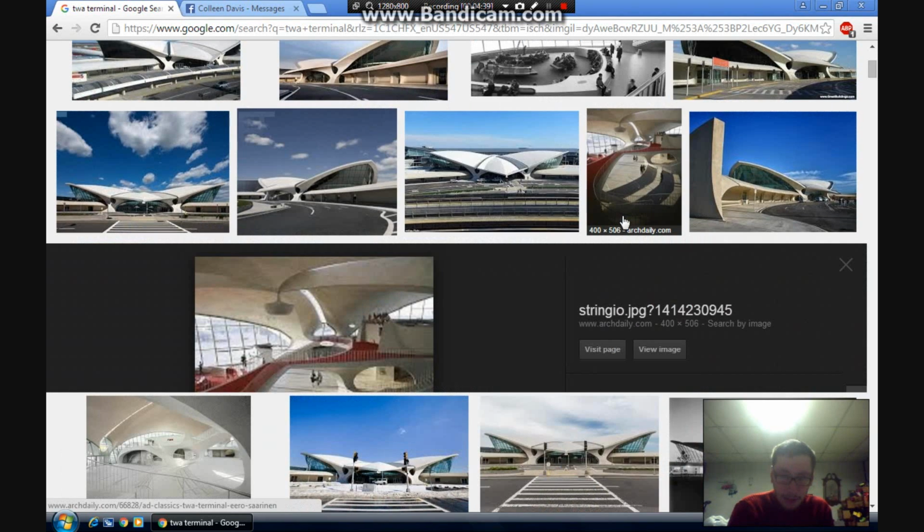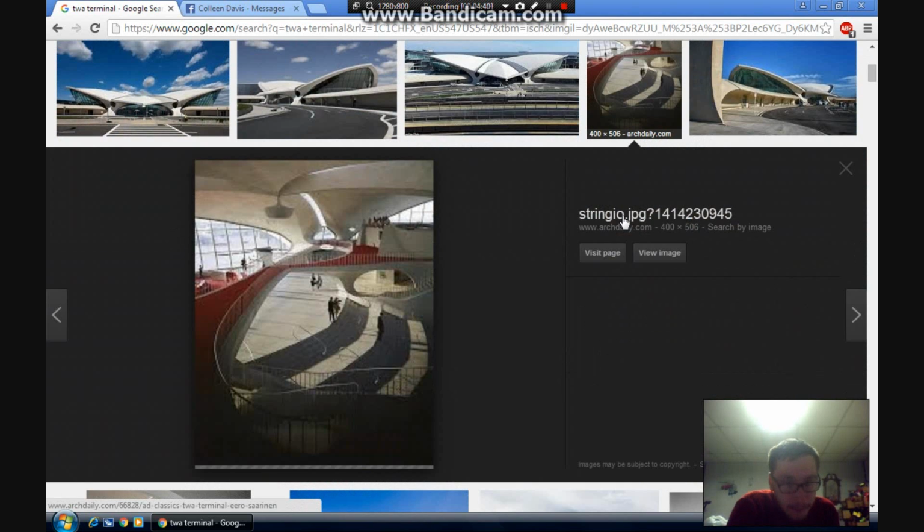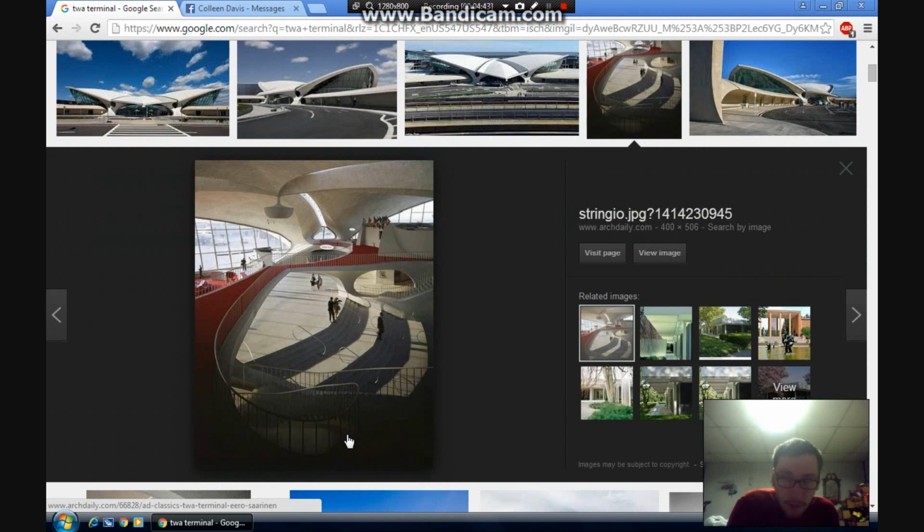Look at this place. Here's an old photograph of it, back in the day. Notice the very 50s, 60s-ish reddish orange carpeting up here. Well, I think this might have been a colorized photo.